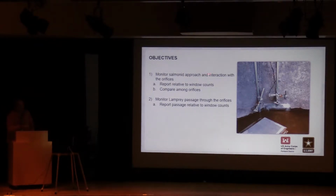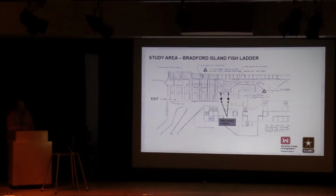So our objectives were to monitor salmonid approach and interaction with the orifices and report that relative to the fish window counts, and also to monitor lamprey use of these orifices. Our study area this year was at Bradford Island. Just to give you some orientation, the fishway exit is here. A couple hundred feet downstream, there's weirs 3 and 5 of the serpentine section, and the fish count window is down here. So we monitored orifices that were installed at Bradford Island at weirs 3 and 5.